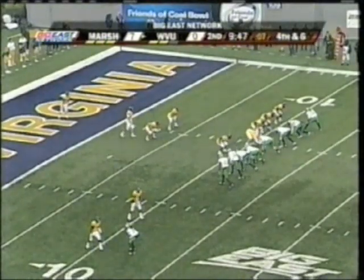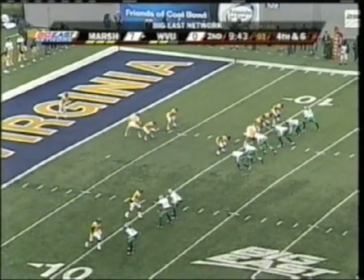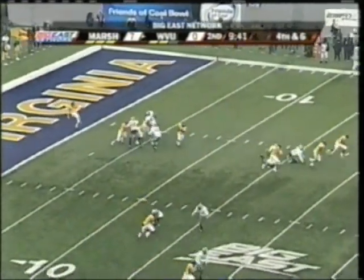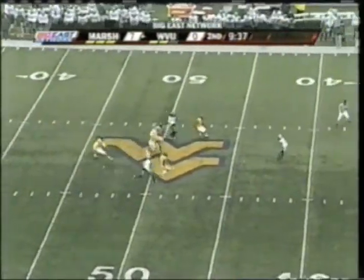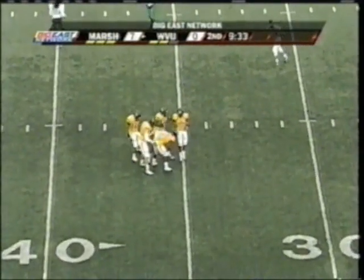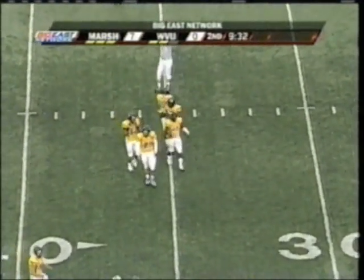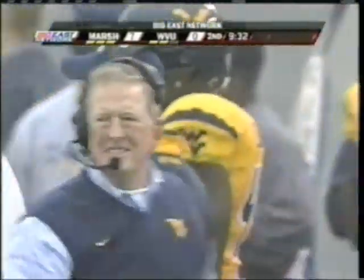Kozlowski will be kicking to a couple of deep receivers. Baker and Bembry are deep. And he gets it off from about his own goal line. They're going to let it roll, and it takes a West Virginia bounce down to the 35-yard line, and that's where Marshall will have it with 9:32 remaining. The Herd making some noise, controlling the first half. On the scoreboard, they lead it 7-0.